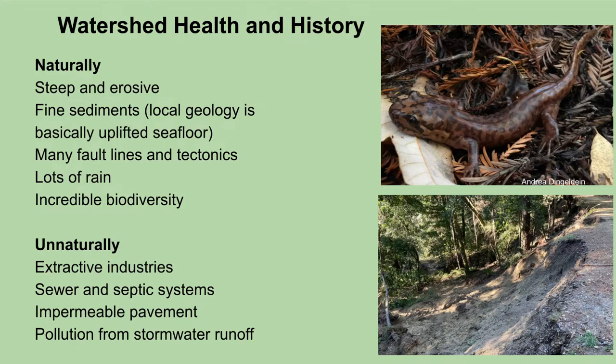You probably have all experienced an earthquake around here or two or more. We get lots of rain compared to lots of other places in California, and we have incredible biodiversity. So the nature of this watershed is just incredibly diverse. There's a lot going on here, and it's set up to be really alive, whether that's geologically or the biological life, plants and animals, including this beautiful Pacific giant salamander that my partner Andrea took a beautiful photo of. We call her Mrs. Grubbs, and she lives here in Felton.